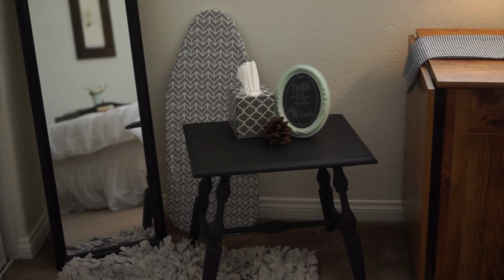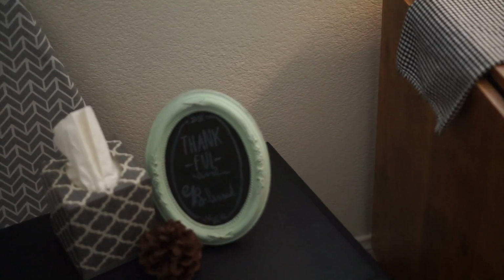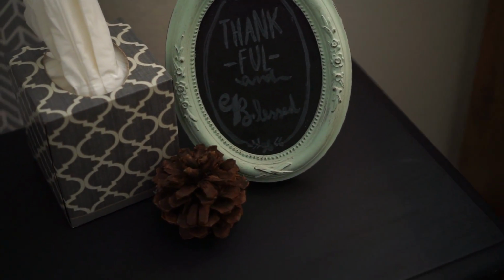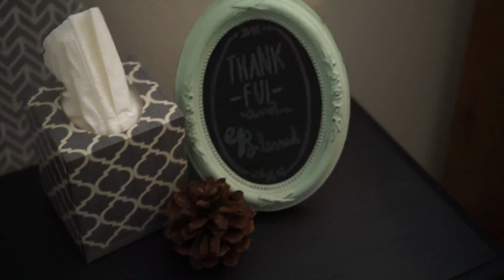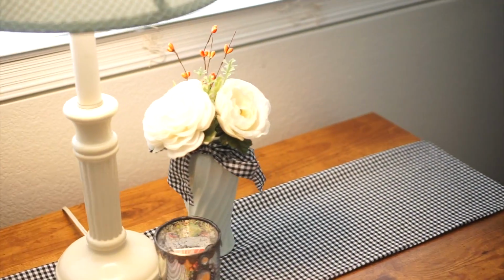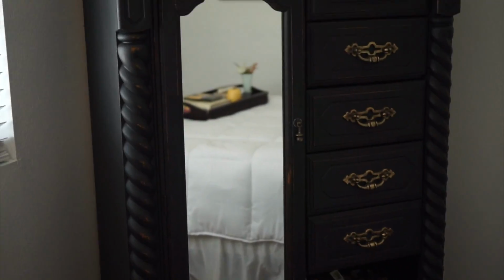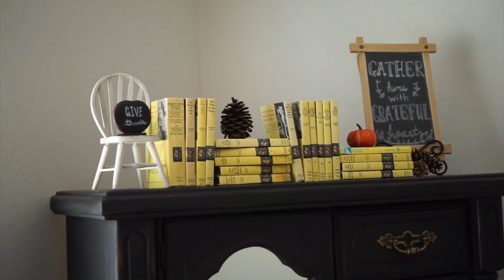Over here on this little stool, I have this little chalkboard frame that says thankful and blessed. I made that a couple years ago. And then I have a little pine cone. And then over here, I have another one of those flower vases that I added the pumpkin berries in. And then on top of the armoire, I added a few decorations.